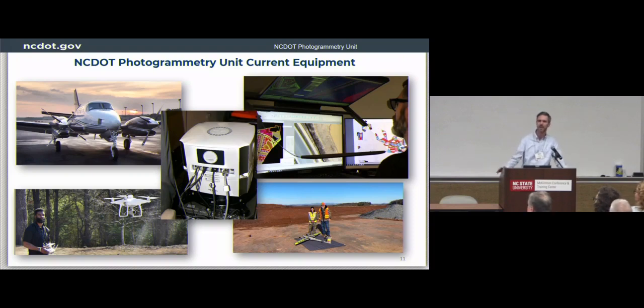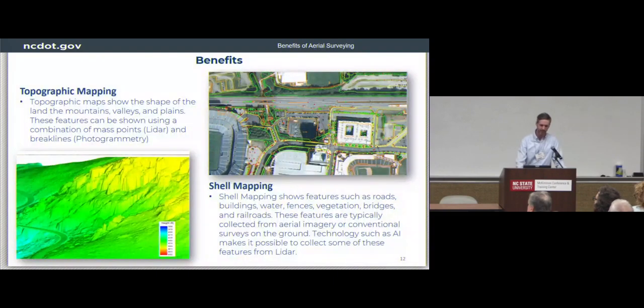is a monitor that allows us to do what we do very efficiently. We're able to perceive 3D depth from 2D imagery. We can also ingest LiDAR in there and UAS data and all sorts of stuff. And it is a very powerful tool that we use too. So it's very cool. All right, so some benefits.